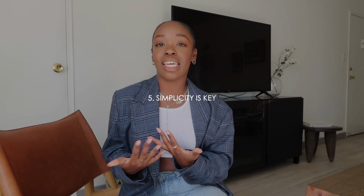Now the last and final tip that I have to look really expensive on a budget is to remember that simplicity is key and you can't go wrong with a simple outfit. Who was it? Coco Chanel said it best. Whenever you're leaving, take one thing off. I personally don't listen to that rule, but it is a good frame of mind to think of. You don't need to do the most. You don't need to have every blazer, every layer, every thing on. Just start with a really simple outfit.